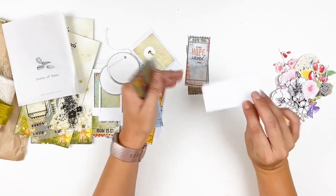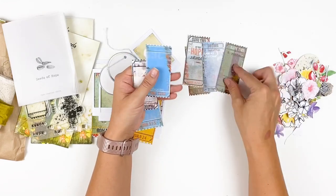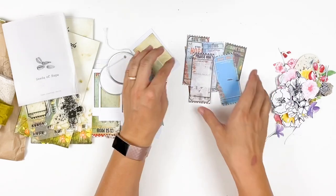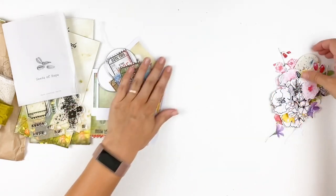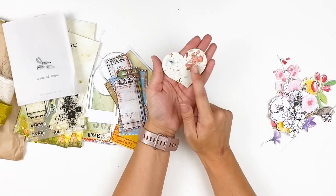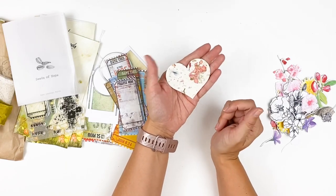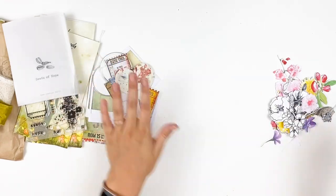I have mine upside down. These are, again, just plain white on the back. And they're that really nice, thick paper. Here is that heart. So this heart was created with paper that has seeds in it so that you can plant this and grow flowers. How awesome is that? I love that.